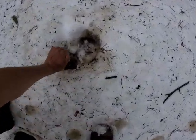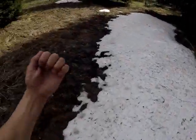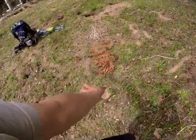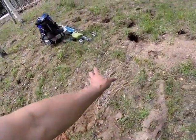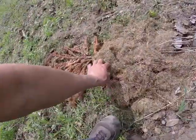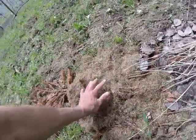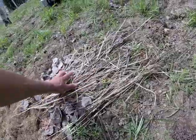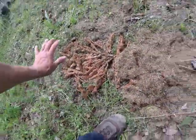That's about the size of that. There's my barrier from the cold ground, the nature barrier. This stuff here is fantastic. It's almost like bedding. A little damp, but that's not going to be a problem. And then I found these stalks. They're dry. Some leaves and these pine needles.